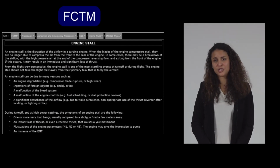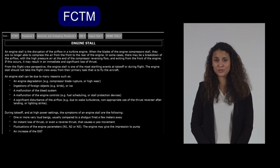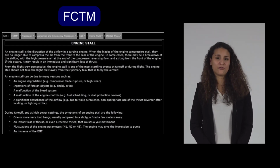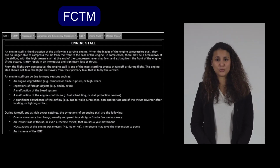An engine stall can have several causes. An engine deterioration, like compressor blade rupture or high wear. Ingestions of foreign objects, like birds or ice. A malfunction of the bleed system, for example, when IP check valve open at low engine speed. A malfunction of the engine controls, for example, fuel scheduling or stall protection devices. A significant disturbance of the airflow due to wake turbulence, non-appropriate use of the thrust reverser after landing, or lightning strike.